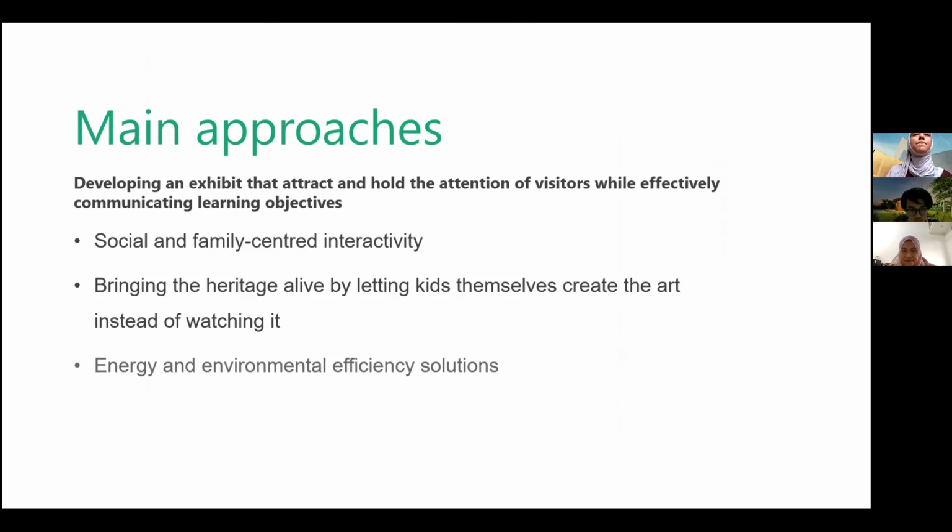So also social and family-centered interactivity. We cannot exclude the moms here or any guardians. So it should be a place where, let's say, an adult is accompanying the kid, a mom or a father, and it's gonna accommodate all of them. The museum is not gonna have just a kid-sized toilet. So for the breastfeeding mom, there's gonna be a toilet, for example, for her as well to change the diapers for her kid.